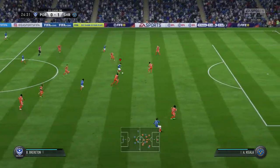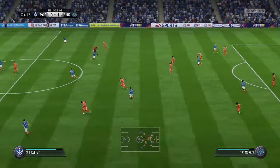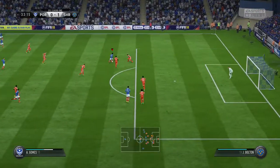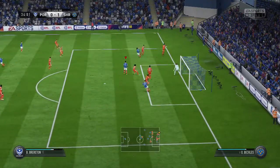So here we go. Through to Ben. Ben going one way, then the other. He's good at this. Trying to fool the defender, but the defender for Shrewsbury reads it very well. Here we go, the little man is away. The little man is definitely away. What a goal. Oh, what a challenge.